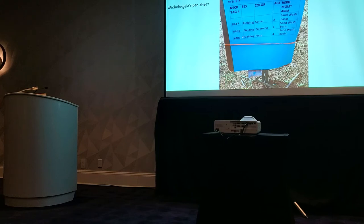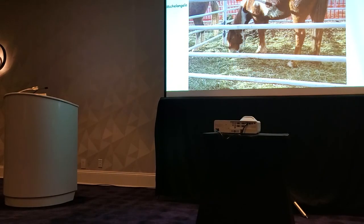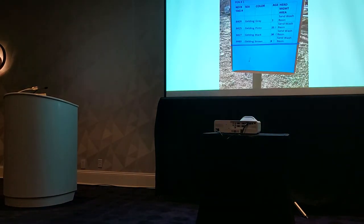Here he is right here, Pinto. He's a number now. And there he is, 4-year-old baby of Picasso. But didn't all these horses get adopted? Is that what I read? Yeah. All these got adopted because they're famous. They're well-known horses. And they have a strong advocacy group that looks out for them. They work really hard to get adopted.